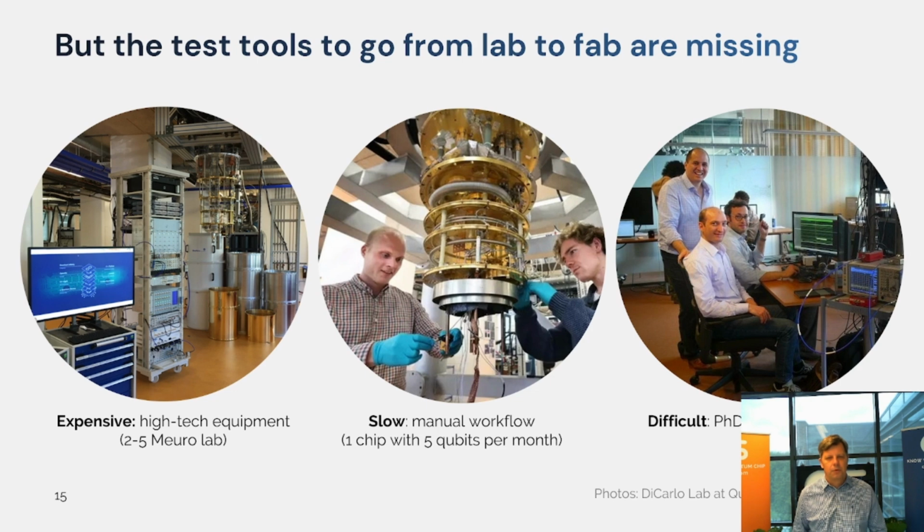The test tools you require to actually extract all the things you need to know about the quantum processor to accurately execute algorithms are, in the R&D facilities, very expensive tools with slow manual workflows, and they're actually extremely difficult to operate.